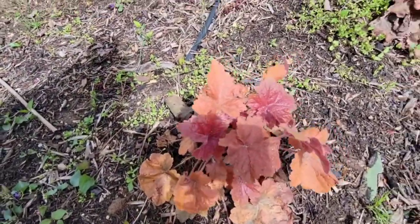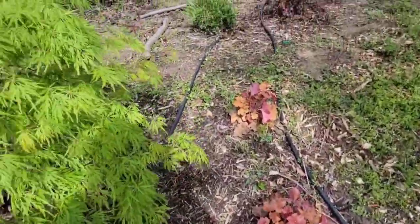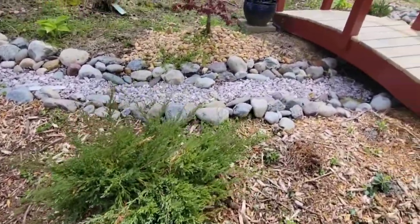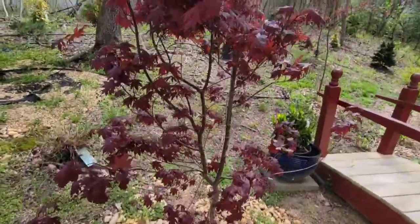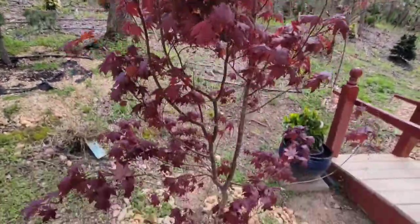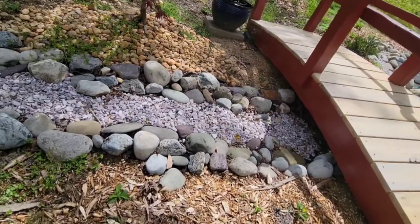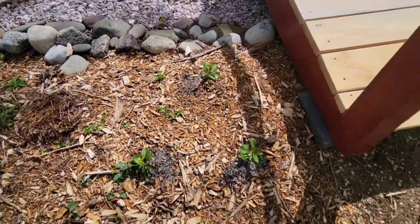Coral bells. I want to say this coral bell is called Southern Comfort. Still got to do a little more tidying up with the beds. Bloodgood Japanese maple.